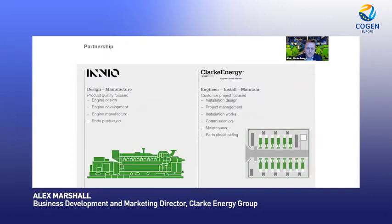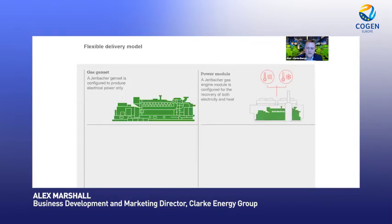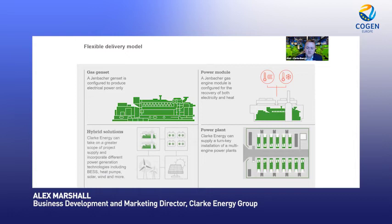INNIO, we see them as focusing on the design, development, and manufacture of the core engine, whereas Clarke Energy is differentiated by being focused on the installation design, project management, the works, the commissioning, the parts stockholding, and the customer-facing element of that partnership.